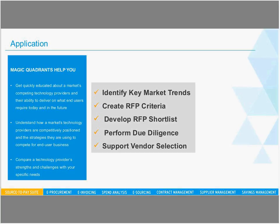Let's talk about recommended ways that you as end users of research can get the most out of it and apply it to your particular needs. Gartner mentioned that the Magic Quadrant helps you get quickly educated, a great starting point as a primer to learn more about the market, who the providers are, what their abilities are. And if you're initiating a vendor evaluation or selection process, really understand in much more depth how the providers are competitively positioned, the strategies they have to execute in the market, and then really be able to compare and contrast by matching your requirements to the various providers' strengths and challenges mentioned in the Magic Quadrant report itself.